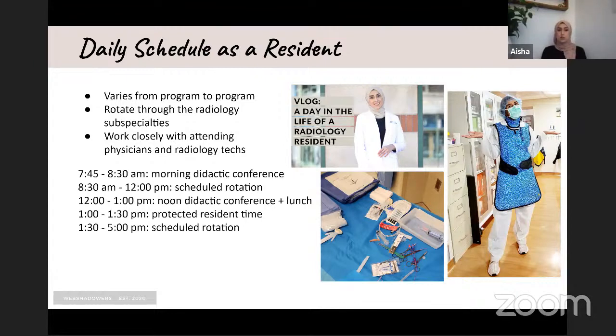And then from 1 to 1:30, we have protected resident time. And even though this doesn't seem like a lot, those 30 minutes are really meaningful because it allows us to catch up on anything we need to catch up on for residency. We can go upstairs to Starbucks and grab a cup of coffee and just kind of socialize with one another at that time. So it's a really nice thing to have those 30 minutes just for ourselves. And then 1:30 to 5 p.m. is just a repeat of the morning again, depending on what rotation we're on.